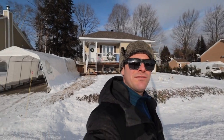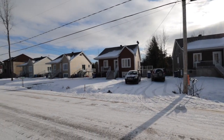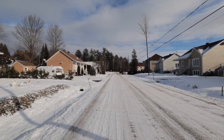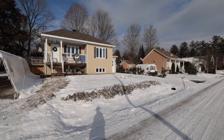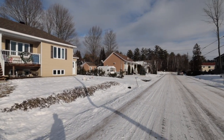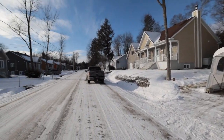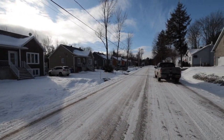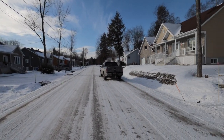Donc nous débutons notre visite ici sur la rue Mary Daly. So this is Mary Daly, a quiet street just off of downtown Rawdon, so in the direction of the golf course on the other side of the bridge. You can see it's a pin straight street, very family oriented road.